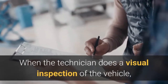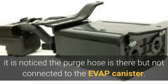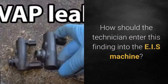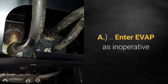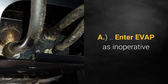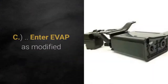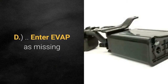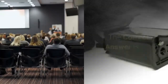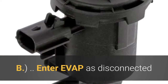Question number 37. When the technician does a visual inspection of the vehicle, it is noticed the purge hose is there but not connected to the evap canister. How should the technician enter this finding into the EIS machine? A. Enter evap as inoperative. B. Enter evap as disconnected. C. Enter evap as modified. D. Enter evap as missing. The correct answer is B. Enter evap as disconnected.